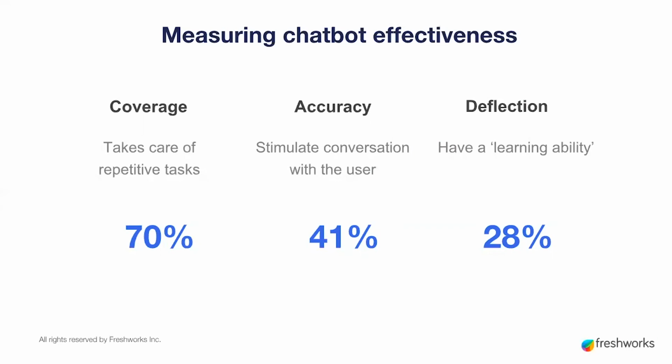And to throw you even more numbers, this is some of the numbers from our survey, how we measured effectiveness of the chatbot. Three things we put very simply. You might have seen, why am I keeping three things everywhere? Because it's very easy for us to remember three big things: coverage, accuracy, deflection. So when I look at coverage, is it able to answer all the user questions?